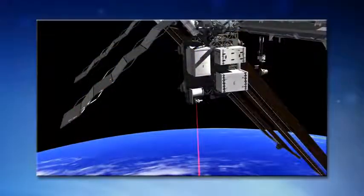It's very sci-fi. It sounds like a movie. It does, doesn't it? It's like, ooh, communication via laser. Lots of fun stuff going on board the space station.